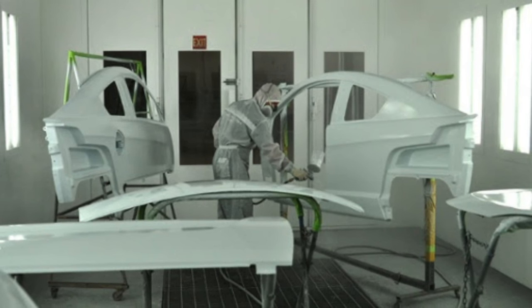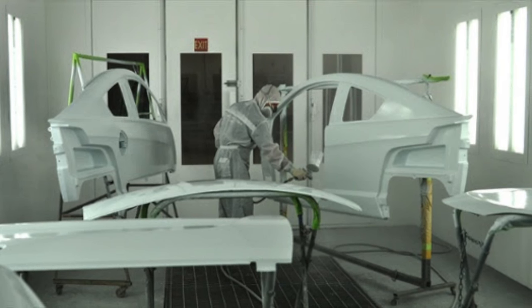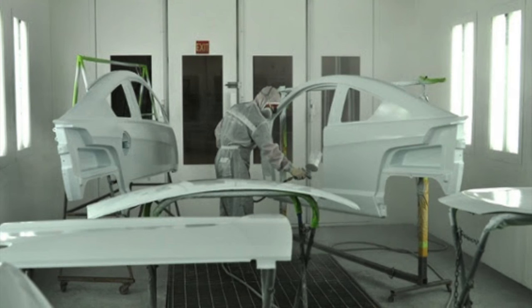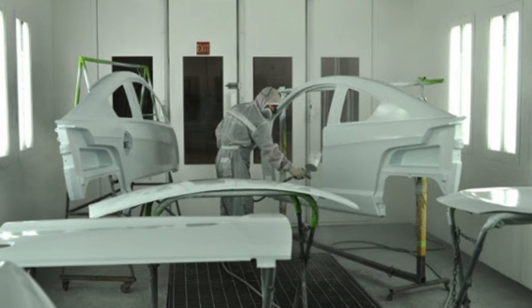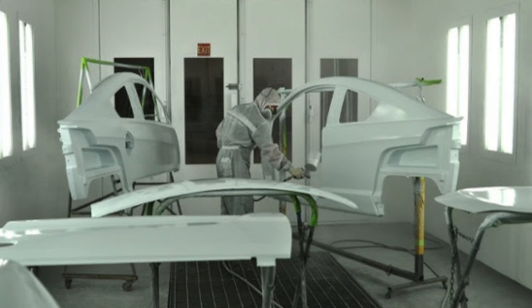So after they have that painted, they'll dry, and then they'll get the clear coat on it. And after that, they're going to put it aside because they're hand building the car. So when they're ready for those panels, each of those panels will go in.